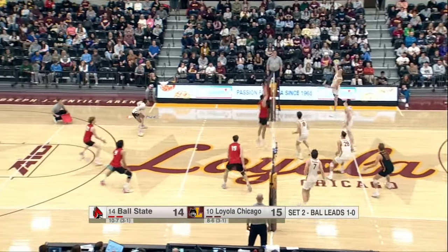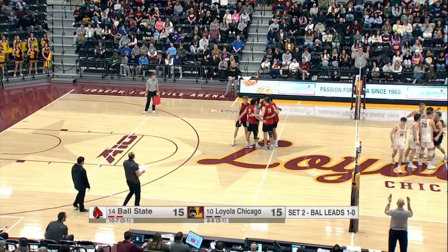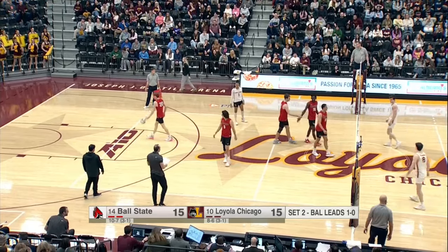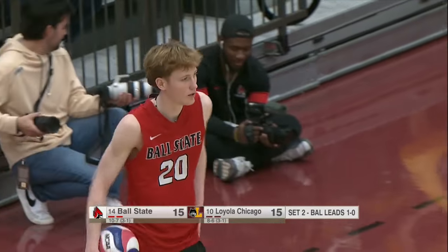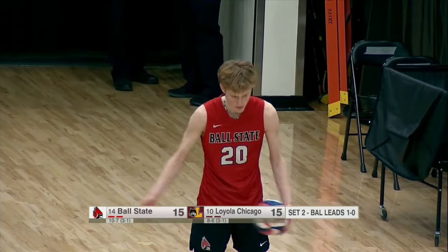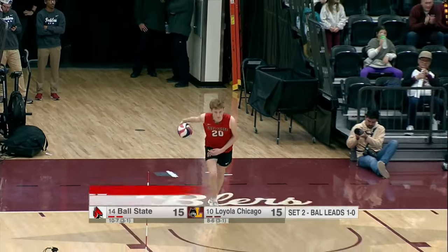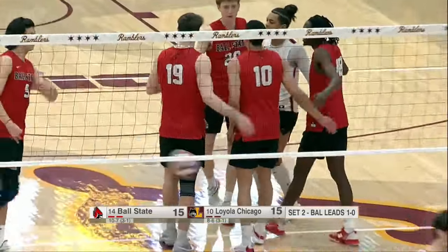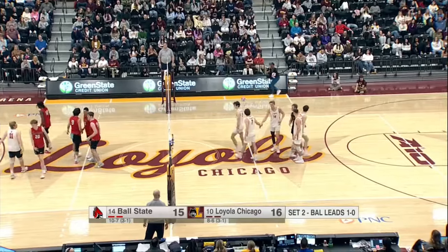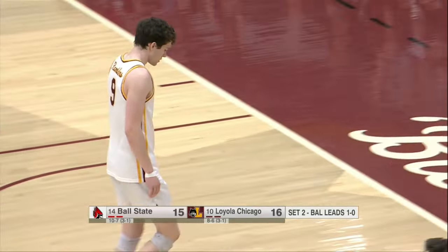Fabakovic. McGilligan over long and wide, though, by Van Buren. Point Ball State. Second error for the Ramblers here in this set after attacking really well so far up to this point. In volleyball, you like to try to have a really good start, do pretty well around the media timeout, and try to play your best volleyball as you're moving towards 20, getting towards the end of the set.